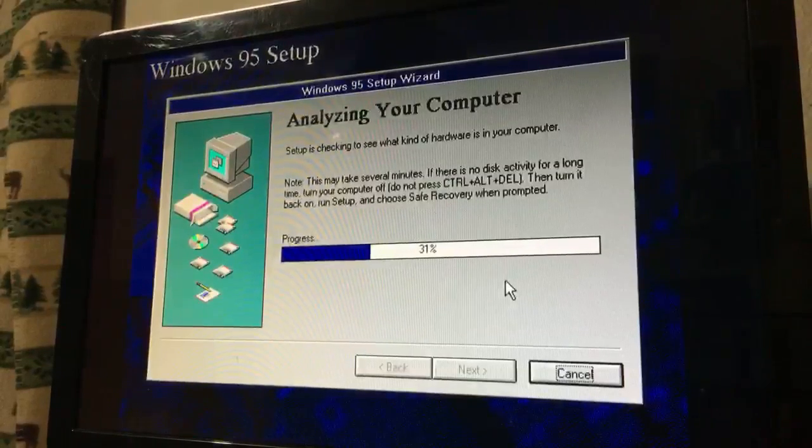Probably didn't hear half of it anyway. Here's what you need to do. You need to press Ctrl-Alt-Delete. Oh yeah, because that's what they say in Australia. That's what they say in Australia. That's what you need to do.